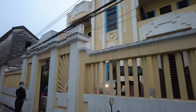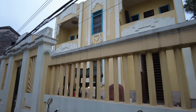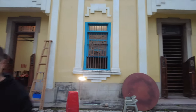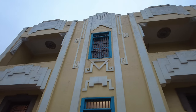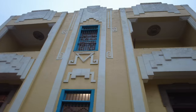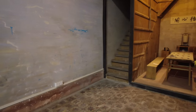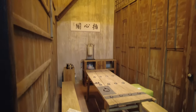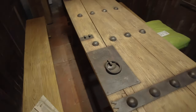Let me show you this house. This house is over 100 years old. It was built during the time of the Republic. It is currently being rebuilt. And you can see it's kind of got some Art Deco elements to it. So it's a good mixture of Western and Eastern styles. This is actually a duplex, one house on each side. I love how they've made a tabletop out of an old door.